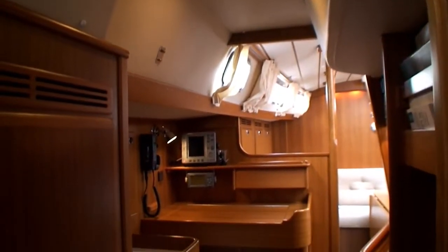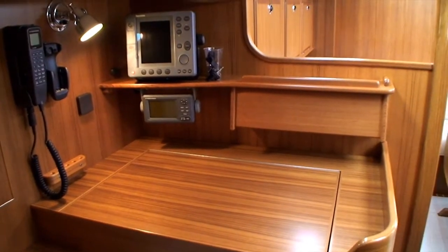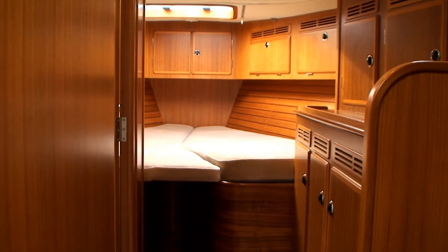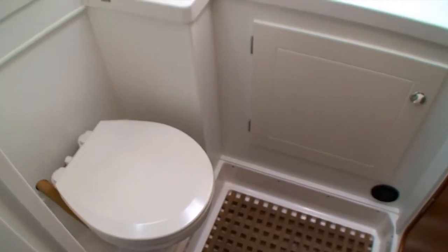The elegant design with a heavier Volvo Penta diesel engine and the generator make this HallbergRassy 43 perfect for longer trips. In the forward part of the ship is a double cabin with a second bathroom and shower.